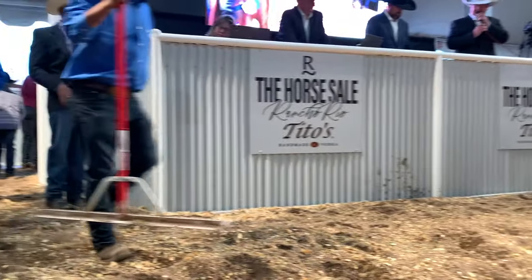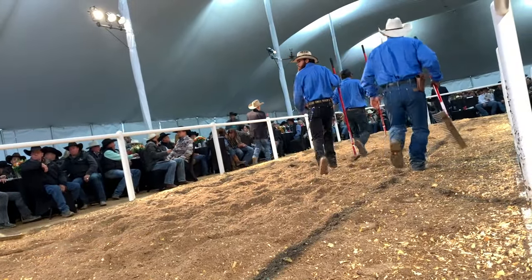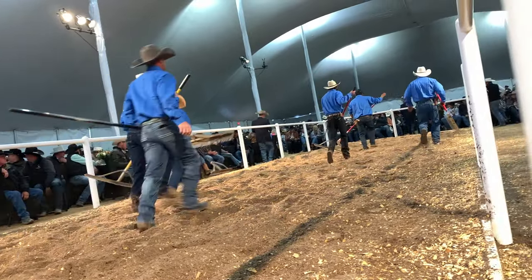Yes, sir, that's the car we like right there. We are once again going to bring our crew here. We got the top-notch crew coming in to knock down the high spots and fill in the low spots.